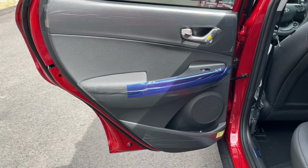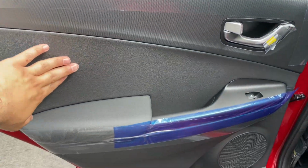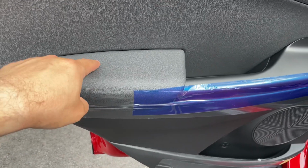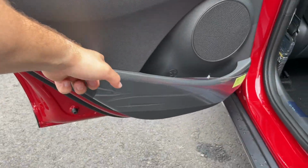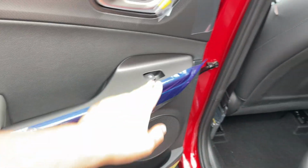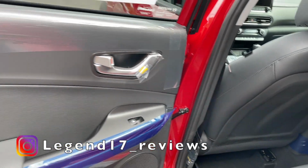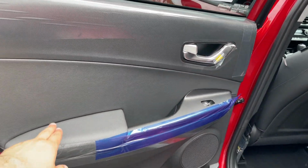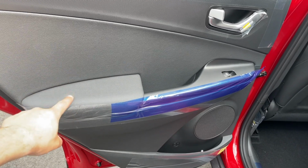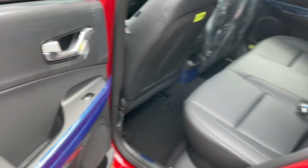Here is a back door, and the back door is the same as the front. The top portion is going to be plastic. This is going to be wrapped in leather, nice and soft, and the armrest is actually very nice and soft. The bottom is going to be plastic. There's going to be a speaker in the bottom, a little bit of storage place, and here is the window switch. The door handle feels about the same as the front, but I love the fact that they did not cheap out and put plastic here in the back, because I think the SE and SEL, they have plastic here in the back.